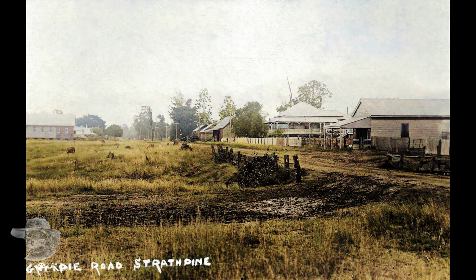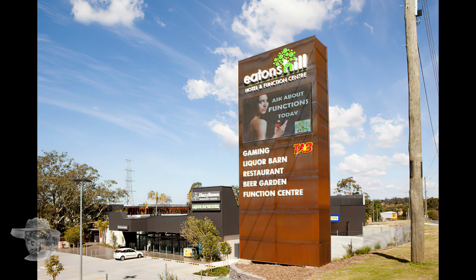And of course, what's built on top of Old Northern Road? Well, it's not Old Northern Road, it's actually this Eaton's Hill Tavern. And I'll show you that in a minute. I'll walk that and you can see the old road where it is. You can see the cutting. You can walk it yourself, I suppose. The fence was down, I just walked through the fence. Let's have a look at that now.